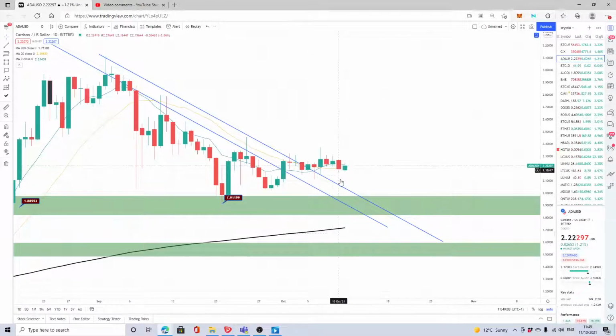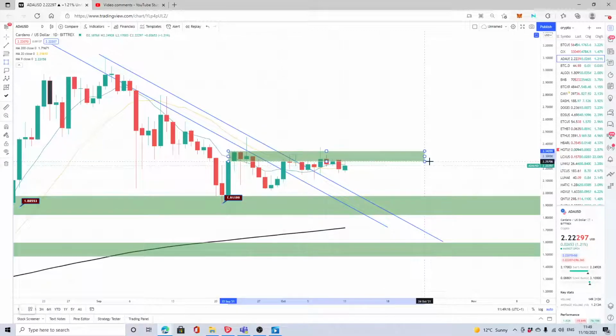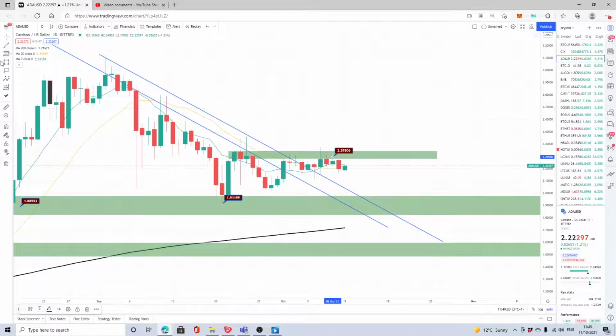This is the 200. What we really want to see, ideally today, is that candle get back above and close above, because as we zoom in, you'll see multiple times on Cardano, 2.3, it's really struggling to hold above that level.